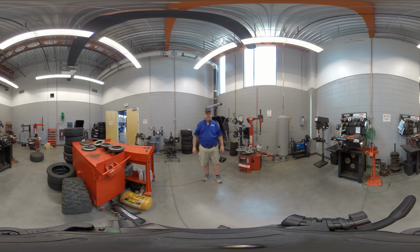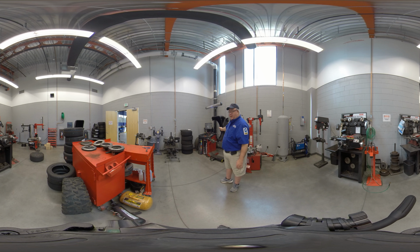Our next stop on the tour is our machine room. In this room, we have our tire changers, which you see behind you, the TX-535 and then the TX-56 right here. We have two tire balancers. You'll see the road force balancer behind you, and the smart wave balancer right here behind me.